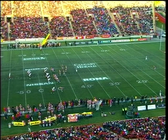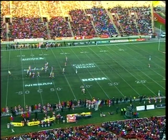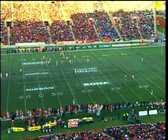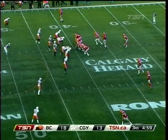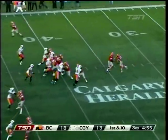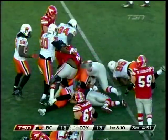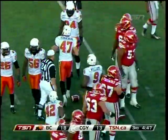J.R. LaRose is the intended receiver, and watch how much ground Anthony Parker takes to get over there for the Calgary Stampeders. An option play here for Paul McCallum. If he has a wide open receiver, he can go to it, but he wasn't open for long. Illegal substitution penalty against the Lions. Declined. Lion football at the 40-yard line, and Khalid Mitchell with a rude greeting for running back Joffrey Reynolds.